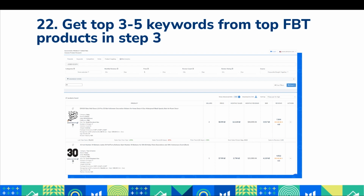Next step right here is step number 22. Now, this is something that we went over in step 3. In step 3 in the last episode, I showed you guys how to use black box product targeting in order to find frequently bought together products. All right. And that could potentially be used for bundling or maybe to add something to give a good chance to get a good review.